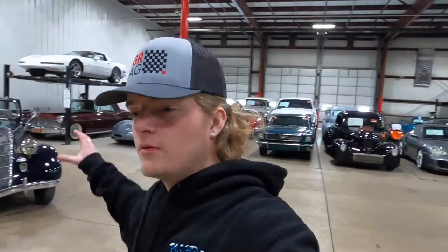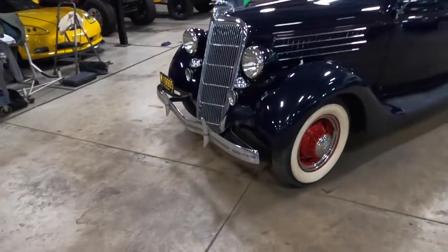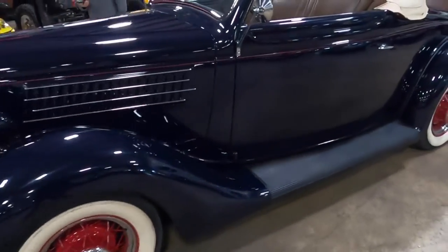Alright you guys, I hope you enjoyed the walk around as well as the underside video. Now like I said, we're going to walk around the car together, kind of go over the overall condition and then some features and stuff like that. So overall the Ford is in really nice condition. The paint shows very, very well.